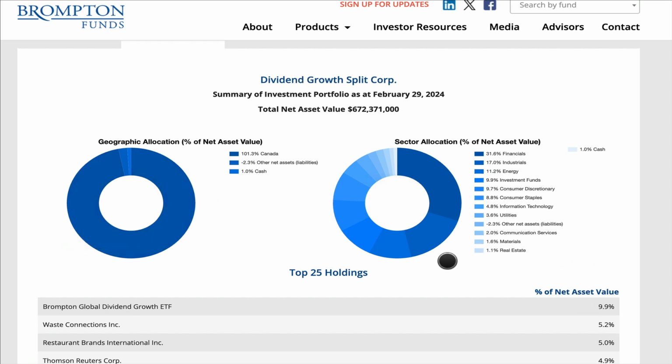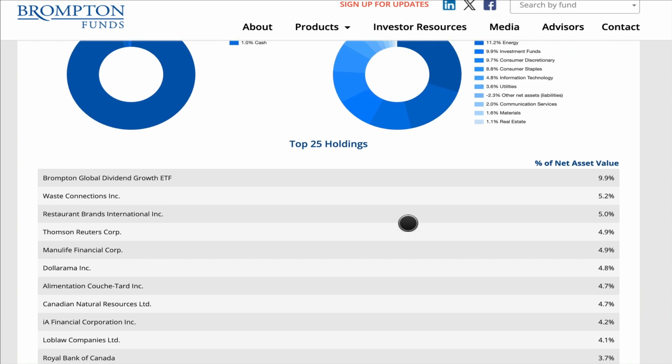There's material and there's real estate. If we look at the main holdings, 25 of them, the first will be Brompton Global Dividend Growth. This one is actually an ETF, a house ETF from Brompton, which does have international stocks, including US companies and some European companies. So that's what I'm saying. This fund is not 100% Canadian.